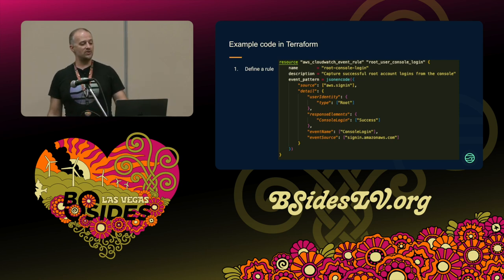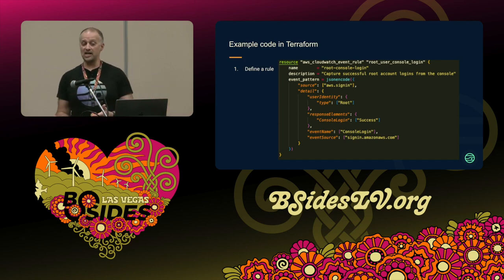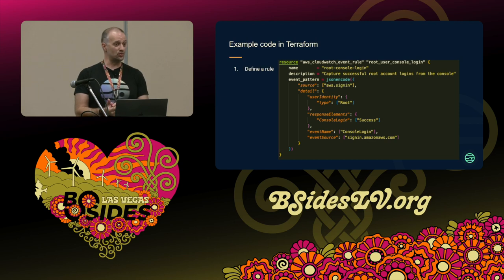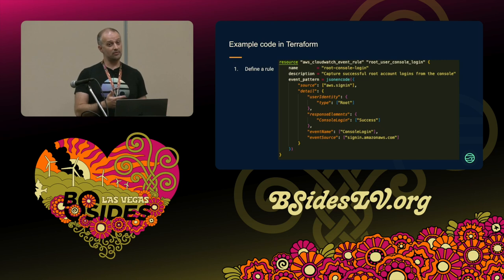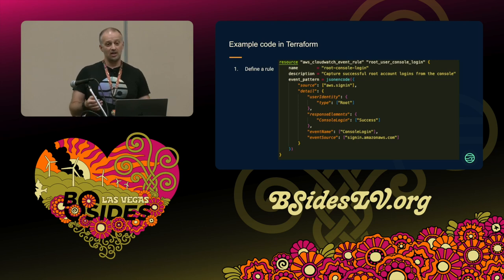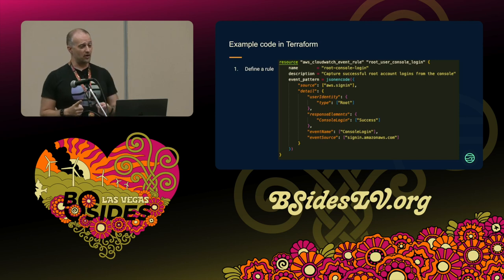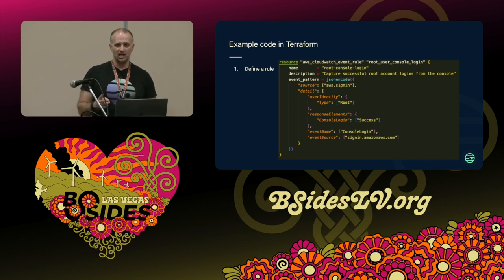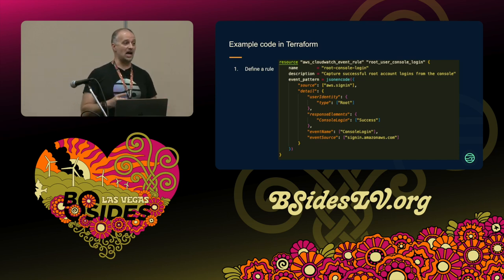Again, the source on here says aws.signin. That is a default AWS service, and therefore we don't get charged for EventBridge rules constructed around that. So I'm not paying for GuardDuty to evaluate this, and I'm not paying for EventBridge to evaluate this, but it's still getting evaluated. Now, I do have to pay for the SNS topic because that part is not free, but since this is a management event, I'm not paying for CloudTrail. Since this is a default service event, I'm not paying for EventBridge. I am paying for SNS topics, and ChatBot is currently free. So 3 out of the 4 steps in this, I'm not paying anything for.